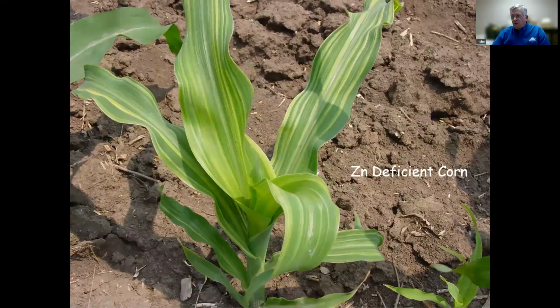But this hybrid, it's also zinc deficient, and it shows this interveinal chlorosis. The neat thing about zinc is, with all the other nutrients, it'll be every intervein itself. But with zinc, you get this irregularity, you get skips. And that is kind of symptomatic of zinc relative to something like manganese or magnesium, which also cause interveinal chlorosis.